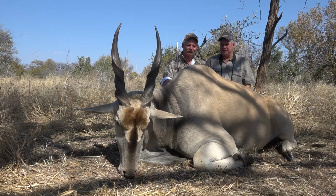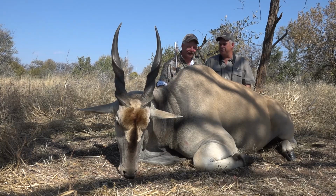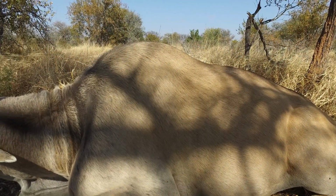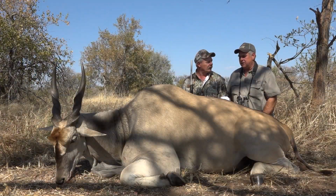What a magnificent animal these eland are. I mean, we've been on them 3 days now, chasing them around? This is the third day, yeah. They've given us a slip. They're the largest eland, or the largest antelope species, right? Yeah, it's the largest antelope.